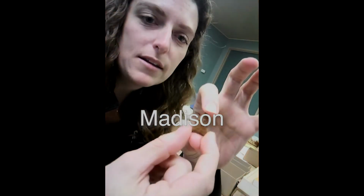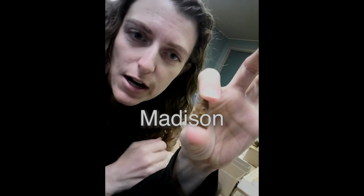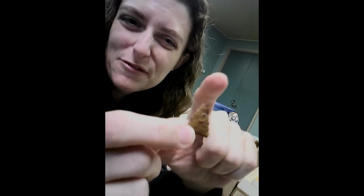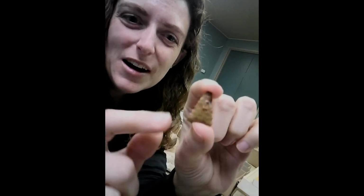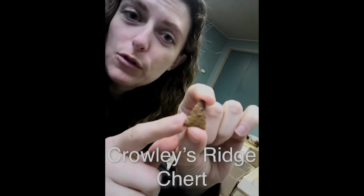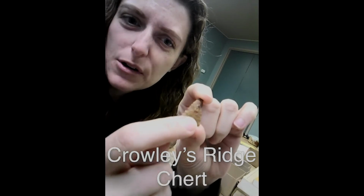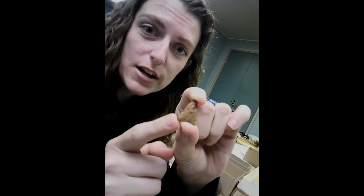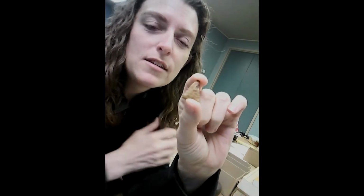And so the first one is called a Madison point. And a Madison point is just a little triangular point. And this one, the very tip is broken off, but it would have been an actual point. And this is made on what we call Crowley's Ridge chert. And it's this peanut butter colored rock. You can find it on Crowley's Ridge, which is near to Parkin, just a few miles to the west.